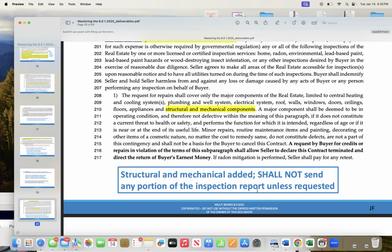Because once you know you're obligated, you have to say something. Once you know you're obligated to post it in MLS, post it everywhere, disclose it everywhere, the seller has to disclose it everywhere. So now it's going to be a problem. So you don't want to know, because once you know, you know.